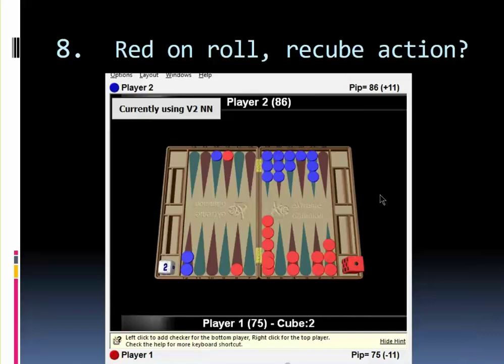Okay, number 8 is another cube action problem. This is a redouble. Red's holding the cube, and should blue take or pass? If you were red, would you double? And if you were blue, would you take or pass?